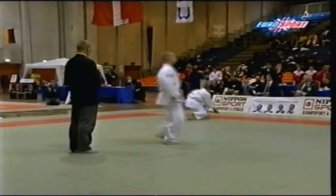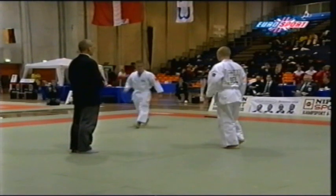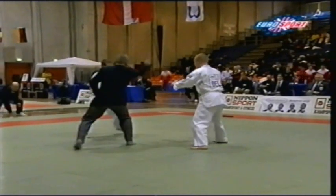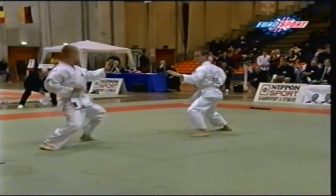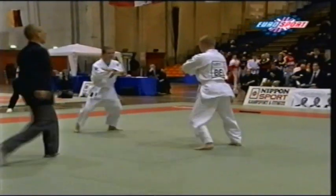So we have to wait for Belgium to come out to complete series three to see where that puts Belgium. Belgium currently in the lead, but after this one, we'll know whether Germany will have managed to creep ahead with that good score there from before. Kick there, followed by an inside leg hook, Ochigari. Throw to the ground.